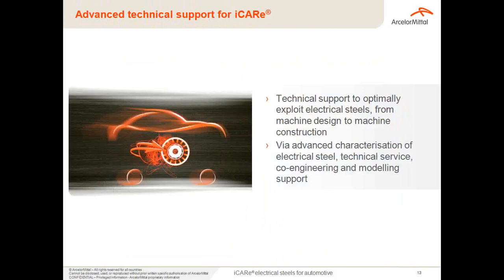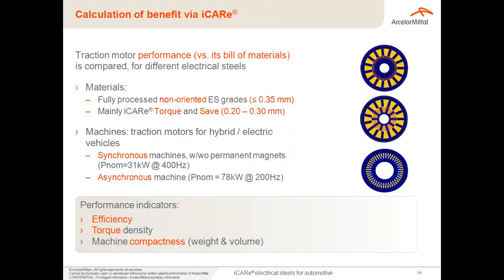Now, let me go a bit further and talk to you about our technical support. Our technical support goes into two ways. We have magnetic technical support and we have mechanical technical support. First, I will show you an exercise of magnetic technical support and how we, generally speaking, help customers if they need assistance in choosing the best materials. So in this case, we have taken different machines that can be used in traction.